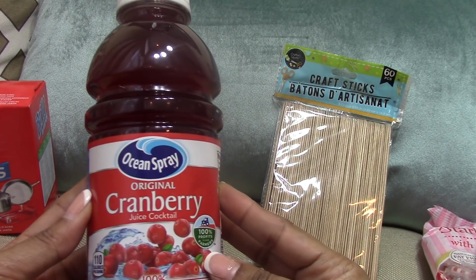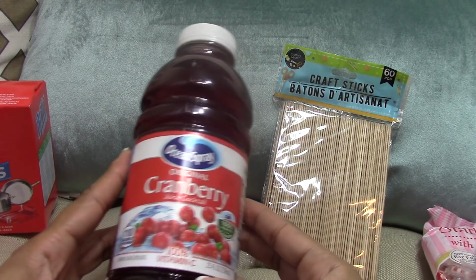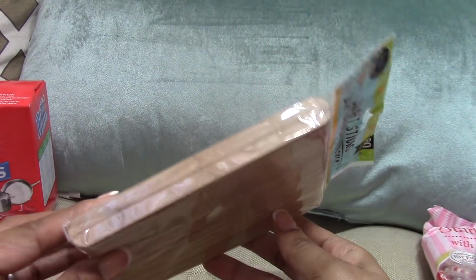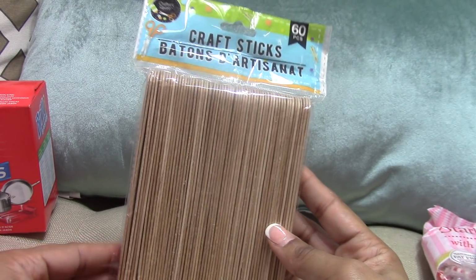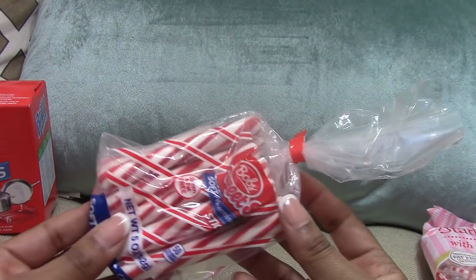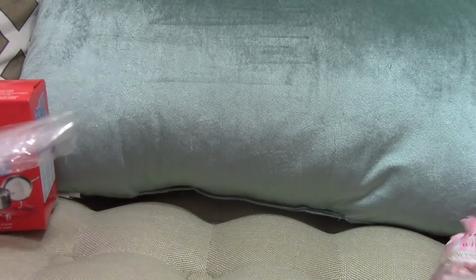I grabbed a small Ocean Spray cranberry juice, and I want to share with you how to make my favorite alcoholic beverage. I picked up these craft sticks, and these are great to make homemade popsicles and an assortment of other types of crafts, and I ran out, so I needed some more of these. Picked up these little peppermint sticks to go with hot chocolate.